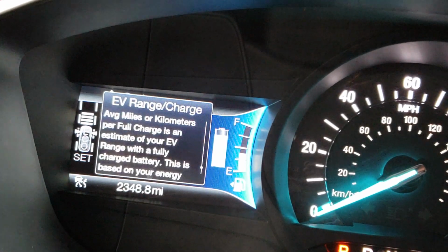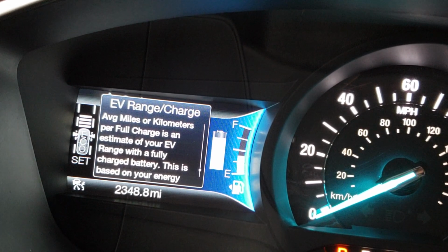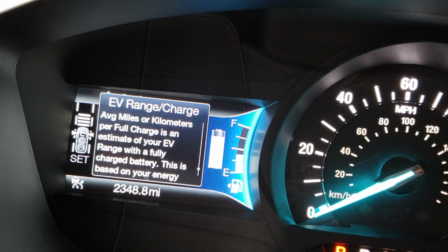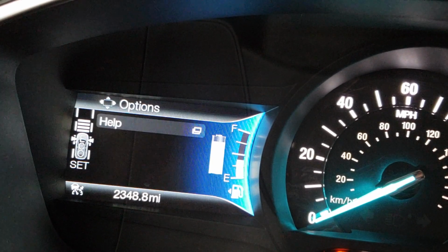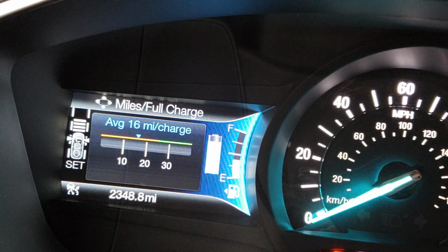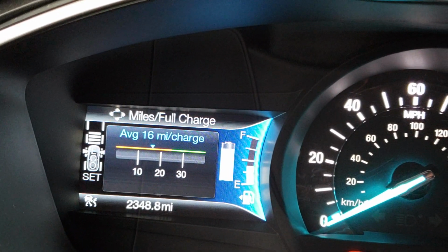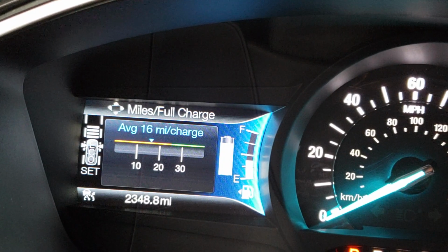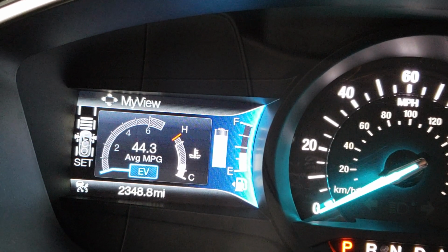Yeah, just hit the help and it'll tell you, average miles or kilometers per full charge is an estimate of your EV range with a fully charged battery. This is based on your energy. You basically can learn everything directly from the thing with the help menus, which is very nice. It's nice that Ford puts that in there. I think that's smart. And I think Honda should consider looking into that instead of having that manual you can beat off carjackers with. We're going to go up to the next menu here.